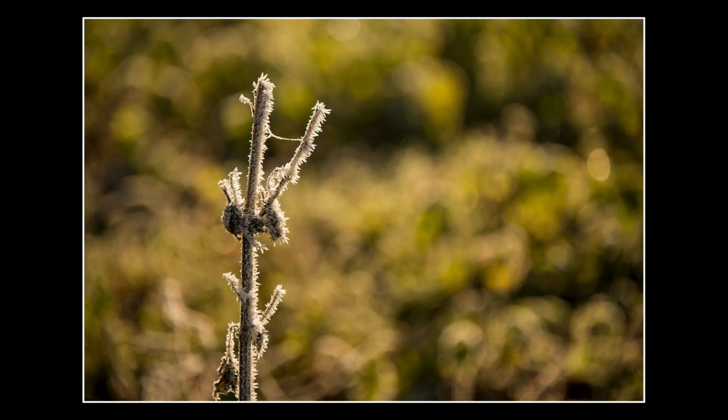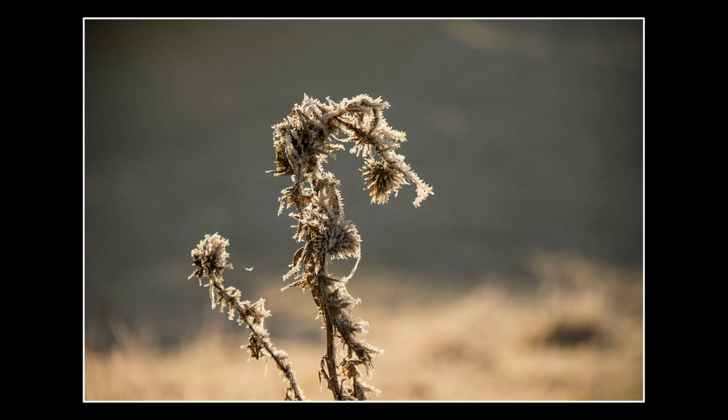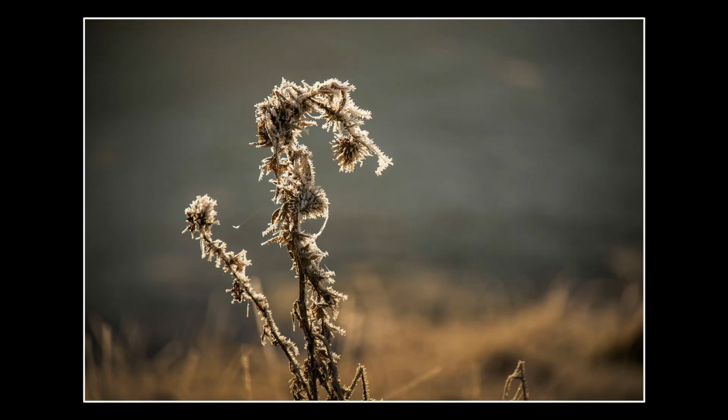Same subject with a background that just about works. Exposing for the subject, the bottom third of this image is too bright. I could have used a graduated filter upside down, but I chose Lightroom instead, and the result, as you can see, much better.